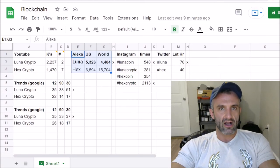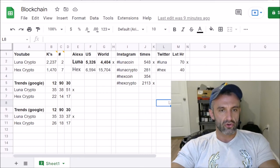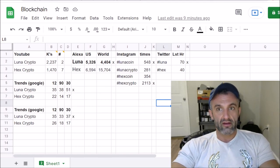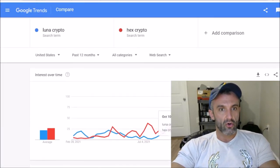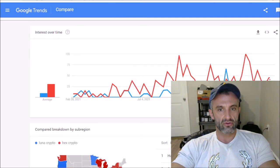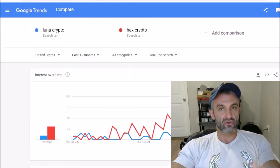I'd love to hear what your thoughts are on this style of analysis. From this data, Luna is definitely more popular, definitely has more awareness globally. I didn't see any really big trends necessarily with Luna. The only thing that I noticed with Hex is that over time, obviously it's more popular in the United States when we look at search volume for YouTube and Google. Like on YouTube, there's definitely a trend up.